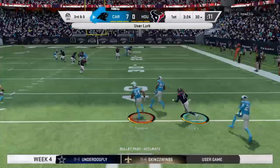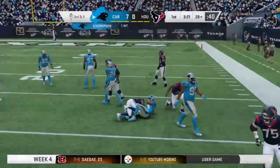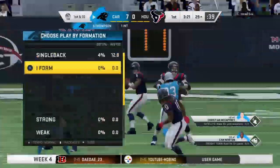He rifles one that's intercepted. It's Shaq Thompson here with a pick. And he'll bring this one back to the 29.